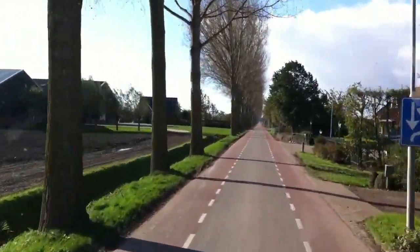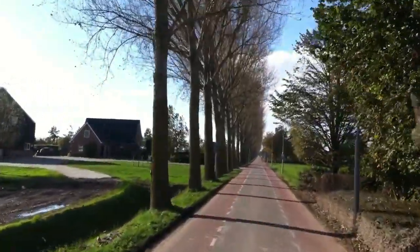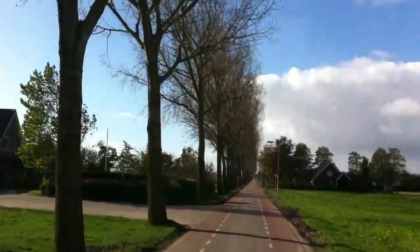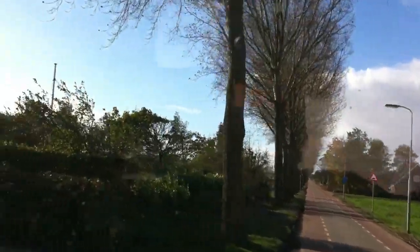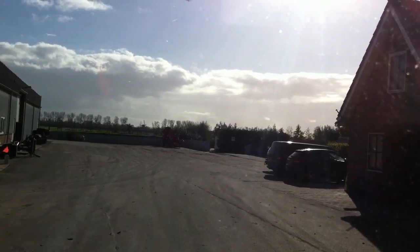We are on our way to RV campground Het Groene Hart in Abbenes. Here you saw the sign on the right that you have to go to the left. And there is the campground situated. First we have to go to the reception.